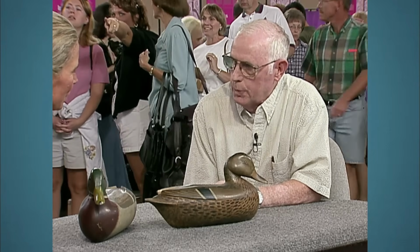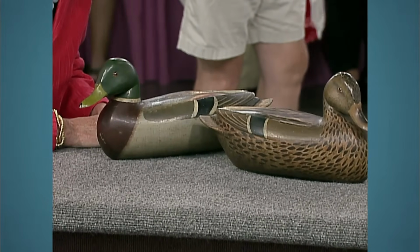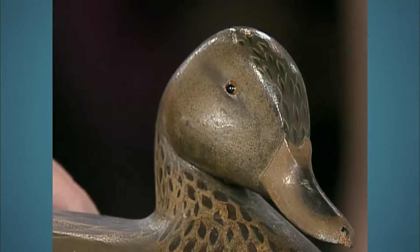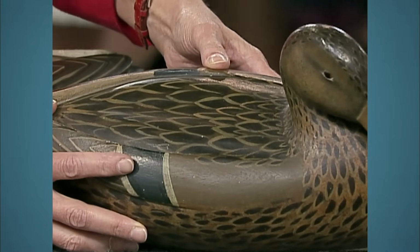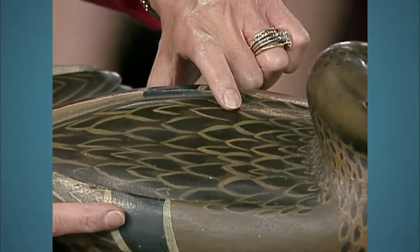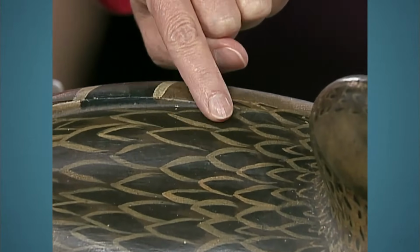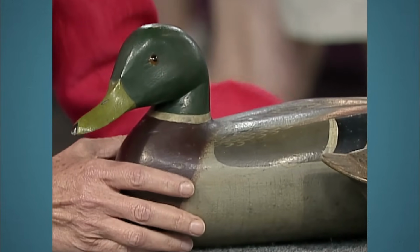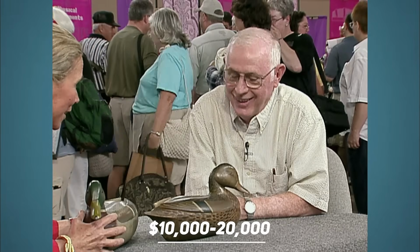alongside his carving expertise. The hen and drake mallards stood as an exquisite example of Perdue's skill, with lifelike features and meticulous craftsmanship. Despite their age, they remained in pristine condition, having never graced the waters but instead served as cherished decorations in their previous owner's home. The appraiser, impressed by the quality and provenance of the decoys, shared an estimated valuation between $10,000 and $20,000.